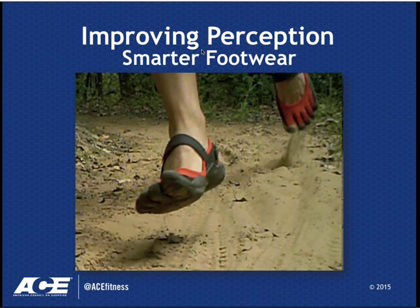So here we want to think about improving our perception or looking at smarter footwear. So the first one, right? We need to be able to perceive those vibrations. So I try to get all of my patients or a majority of my patients into smarter footwear. Smarter footwear meaning more minimal, something with less cushion. I don't want the shoe to take my patient's or my runner's vibration.